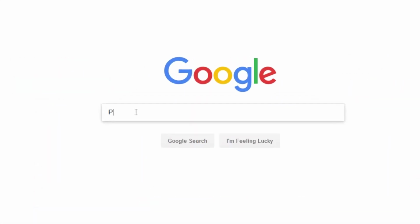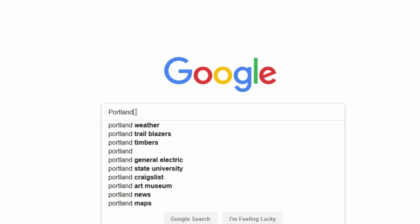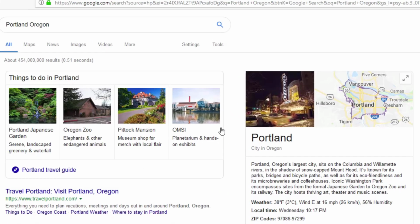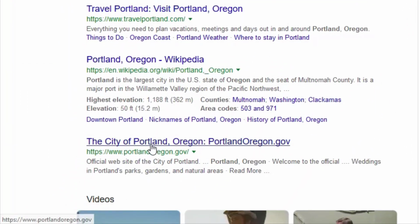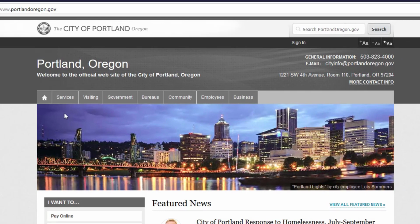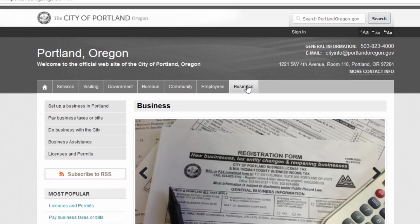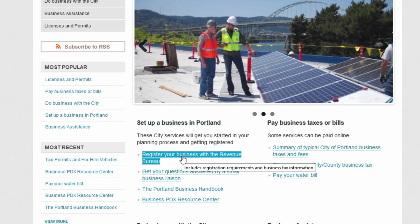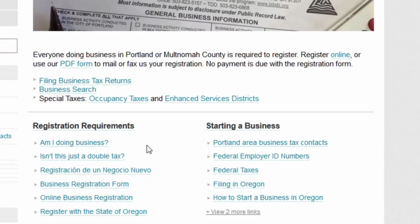Lastly, let's do a search for local business registration, in our case Portland, Oregon. In our search results, generally we'll look for the government website for whatever municipality we're working with, and it will either have a services or business tab. Let's try business, and the link for business registration is generally right on the front page. In this case, it's register your business with the Revenue Bureau.